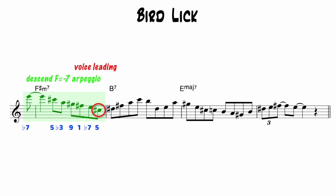Now Charlie Parker voice leads up a whole step onto the 3rd of our 5 chord, B dominant 7. And from here we have this diminished structure from the 3rd. This gives us the sound of a rootless B7 flat 9. Or you can just think 3, 5, flat 7, flat 9. This flat 9 pulls us onto the root on this beat 3 here of our B7 chord.